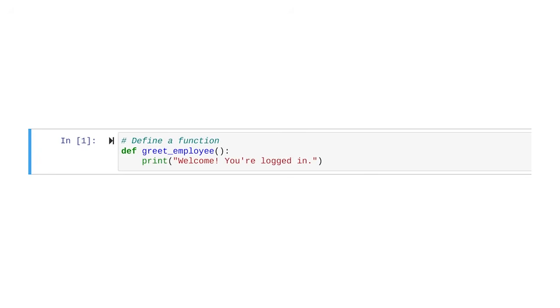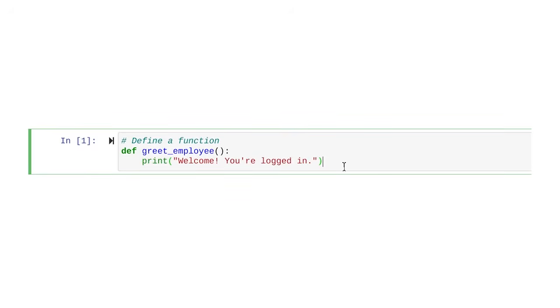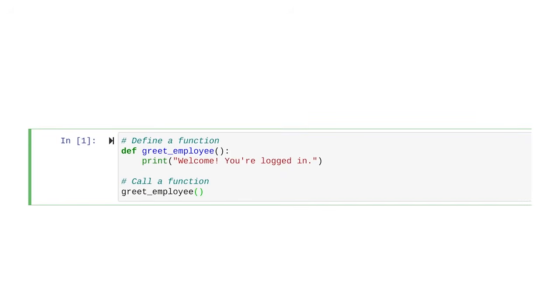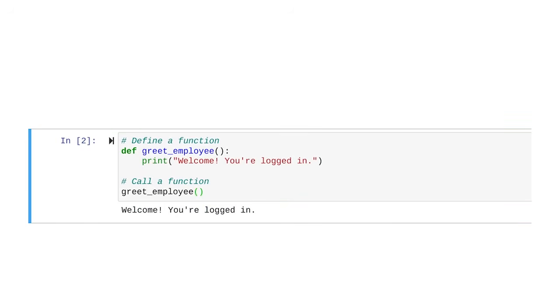That's because you also have to call your function. You may not realize it, but you already have experience calling functions. Print is a built-in function that we've called many times. So to call greetEmployee, we'll do something similar. Let's go with a new line. We'll add another comment because now our purpose is to call our function. And then we'll call the greetEmployee function. We'll run it again. This time, it printed our welcome message. Great work! We've now defined and called a function.